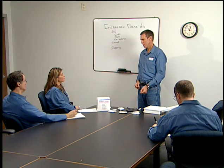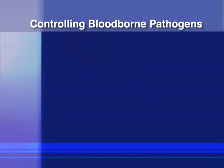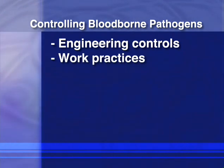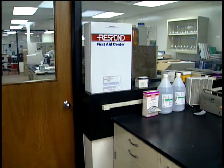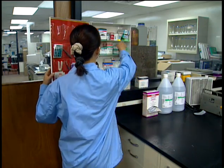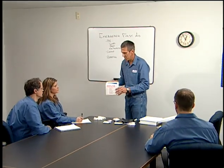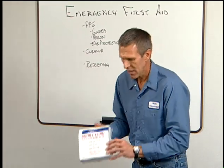Training should include a general explanation of the epidemiology and symptoms of bloodborne diseases and an explanation of how the disease is transmitted. Employees should be informed on what the utility is doing in regards to controlling bloodborne pathogens, including engineering controls, work practices, and personal protective equipment, as well as information on the appropriate actions and procedures to follow if an exposure occurs. Training sessions should include information on the types, proper use, location, removal, handling, and disposal of personal protective equipment, and an explanation of the signs and labels required by the standard.